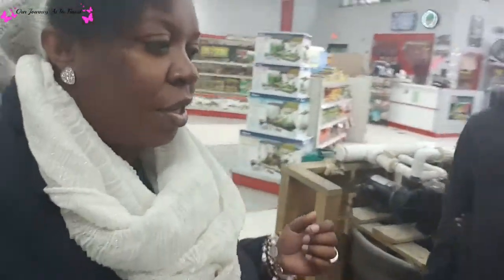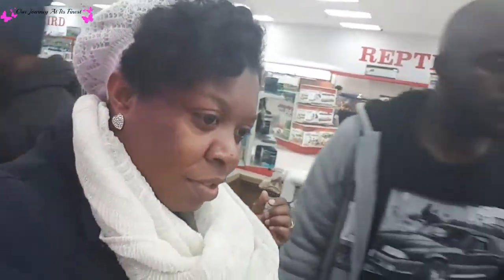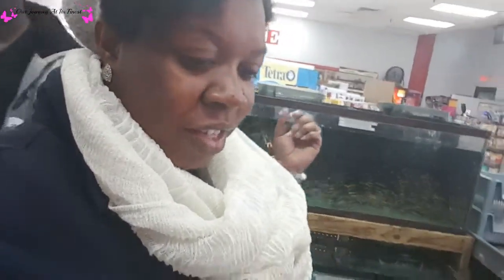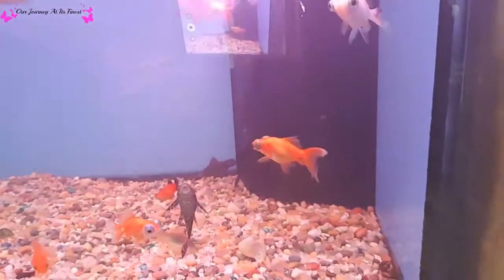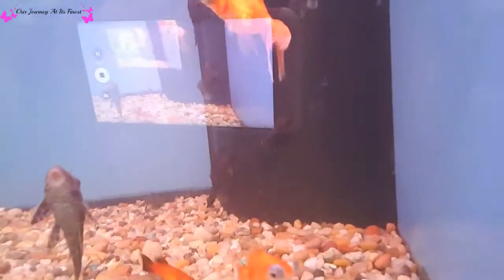What, baby? What? We seen that one. That's the red telescope. So this one is the red telescope. Look at the algae fish.